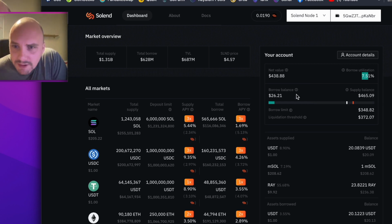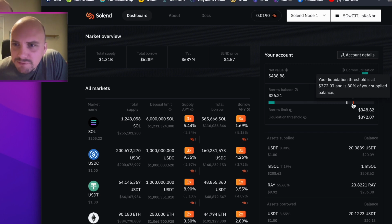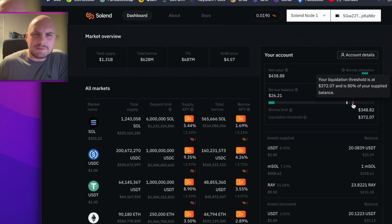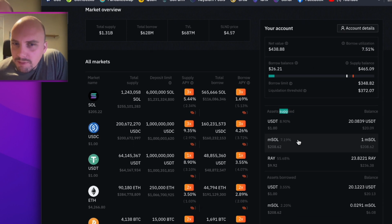They've got some little charts here with their little white line, 75%, and then the red line is when you're very close to the liquidation threshold. So you don't want to get up to there. And I am currently, I've forgotten about this.